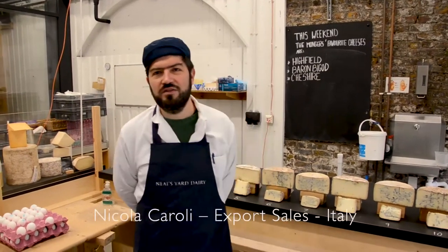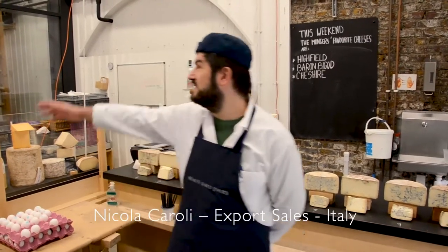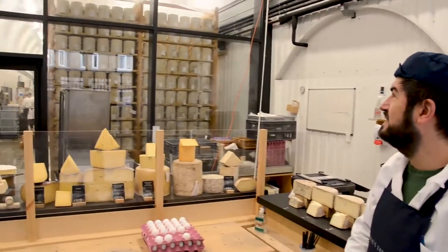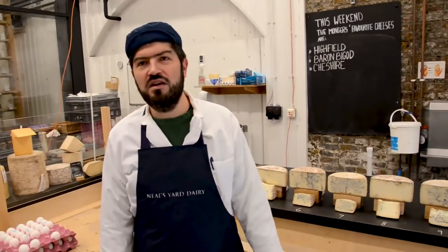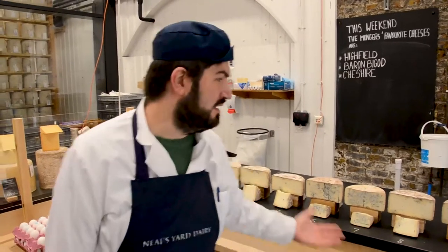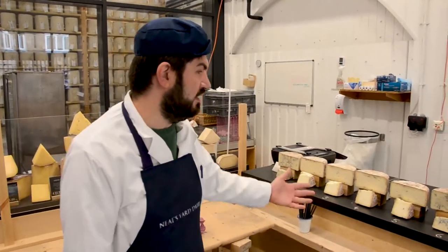Here we are at our Bermondsey shop. It's one of our three shops in London. It's based at our maturing facilities. You can see some cheese maturing right behind us. That's Appleby's Cheshire. And I'm going to talk you through what we do here, why we have a shop, and a little maturing experiment that we're doing right now.